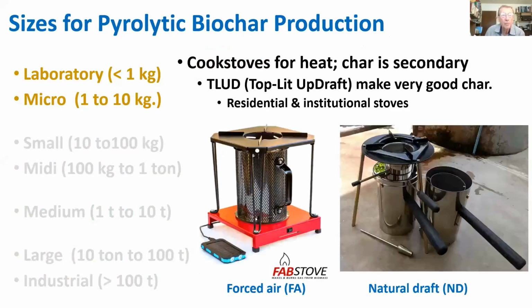They're trying to make more char as it goes along. On the small size here, these are pictures of the TLUD stoves. The natural draft one is on the right, and on the left is the new, soon to be coming out Fab stove from South Africa.